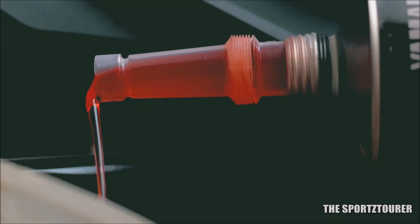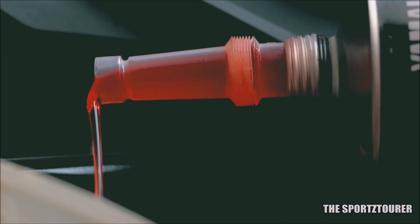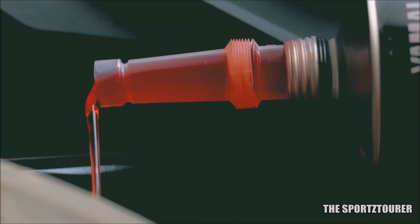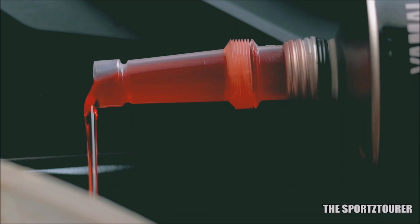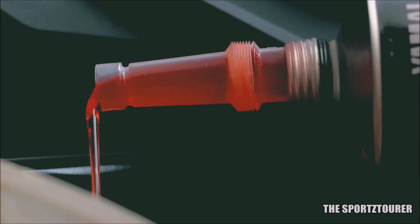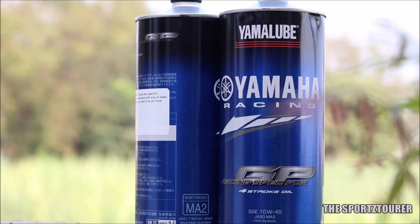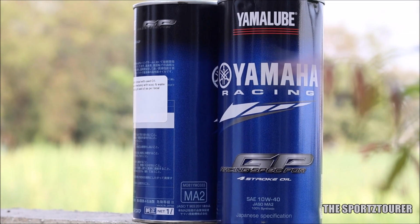With most of the current Yamaha portfolio running on 10W40 grade engine oils, I think the RS4GP will work like a charm on high revving motorcycles like the R15, MT, R3 and of course the high capacity high revving engines from Yamaha. I am still confused whether I should spend on lab testing this engine oil, so let me know in the comments if you are interested in the same.